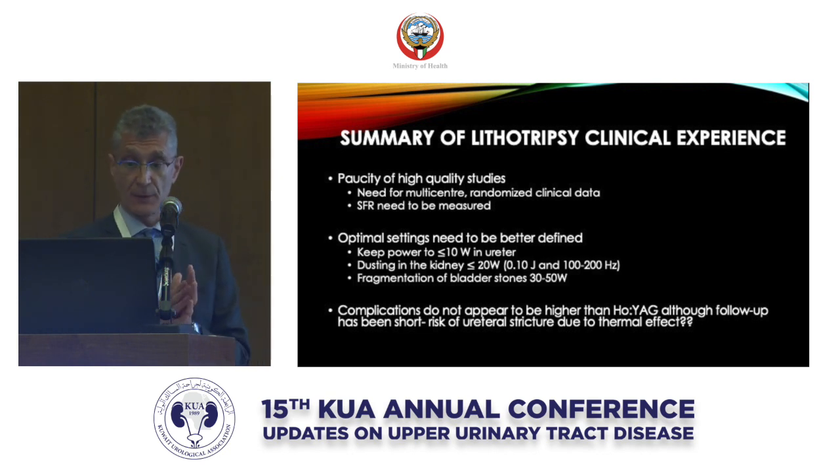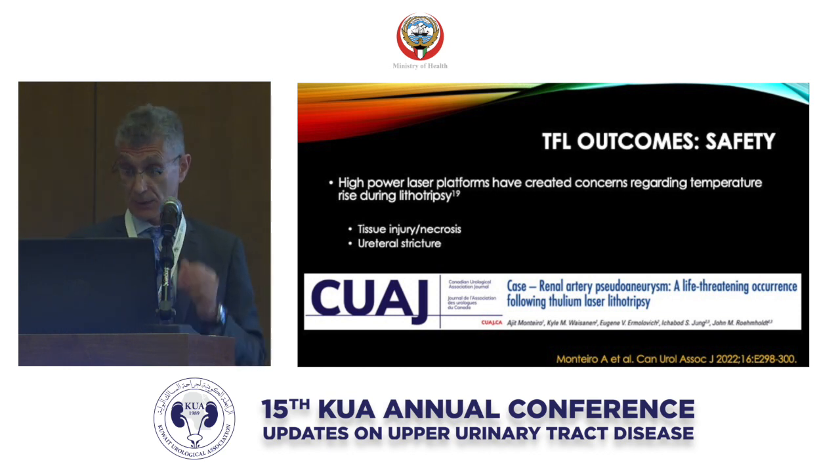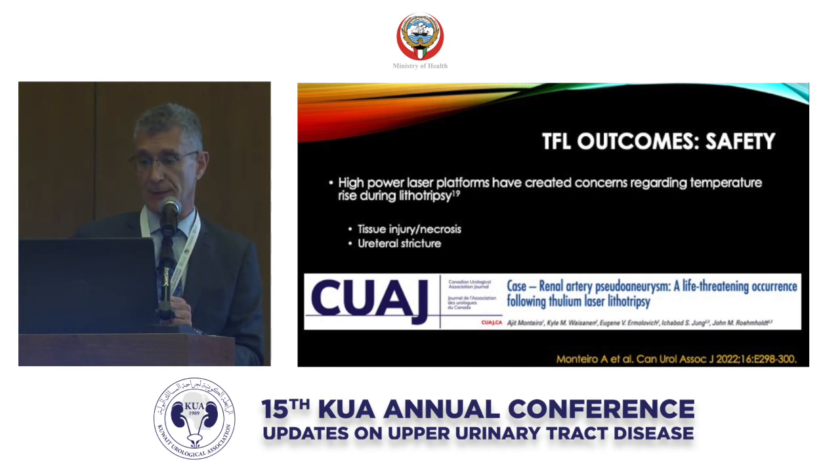And this was one very interesting case report that was published in the Canadian Urological Association Journal this year, where they described a renal artery pseudoaneurysm that occurred after a flexible ureteroscopy with a fluid fiber laser. And we weren't exactly sure why this happened. There was no frank perforation, but it could have been the energy settings that they were using. And there's more than just a thermal effect with this laser. There's probably a bit of a shockwave effect, and perhaps there was some barotrauma related to that. But again, something that is obviously very concerning, and we need to watch for.